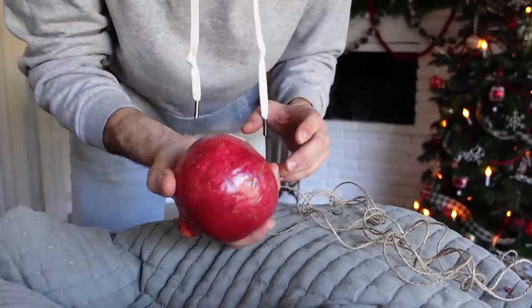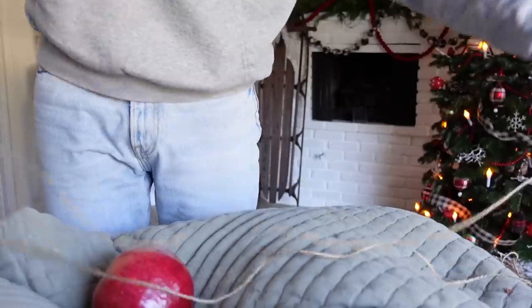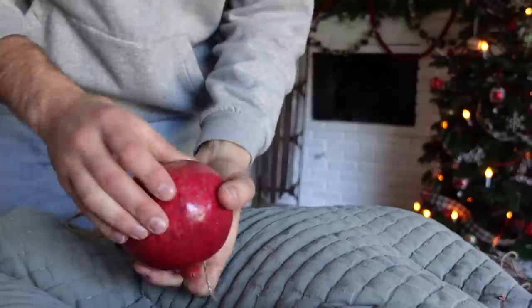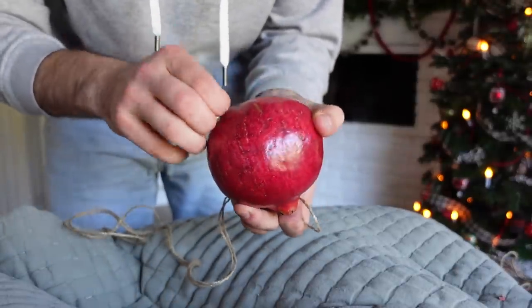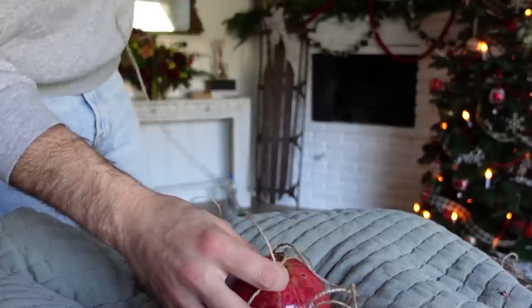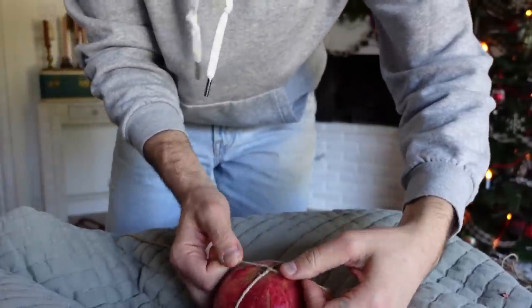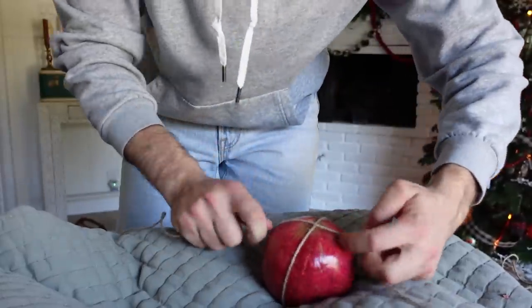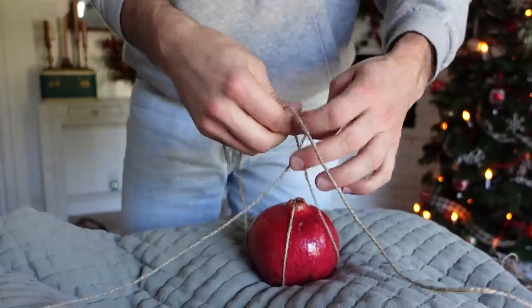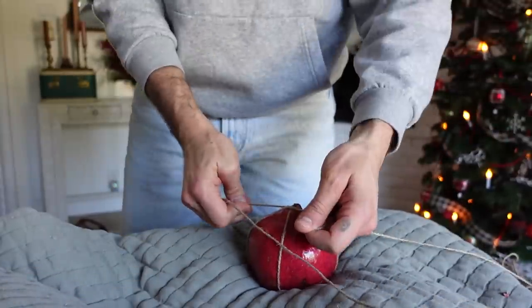Okay, so I have my pomegranate and I have my twine. I'd say it's like 3 feet of twine. No, it's definitely more than that, but it really depends how long you want it. You're gonna take off your little sticker thingy. Just like you're putting ribbon on a gift, essentially it's the same thing. Make a little cross like that and keep it taut and tight, and then bring it up here, and then you're just gonna tie it like so.